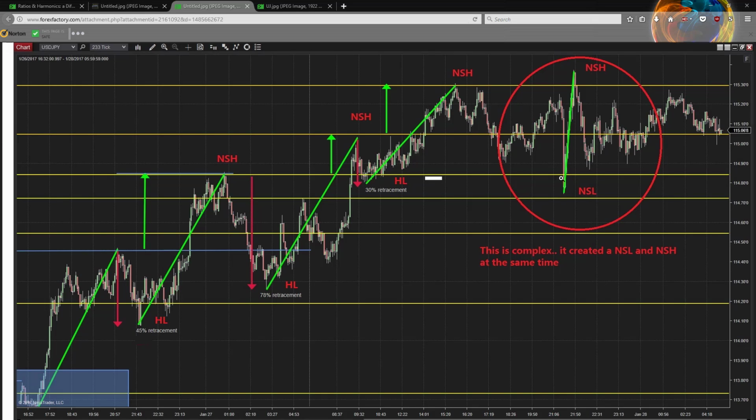And whenever you have a new structure low and a new structure high all in one swing, what you could expect is ranging price action, okay, until one side prevails, until one side accumulates over the other, and this creates a lot of indecision. This creates a lot of people on the sidelines as they are now uncommitted as to which way they should trade.